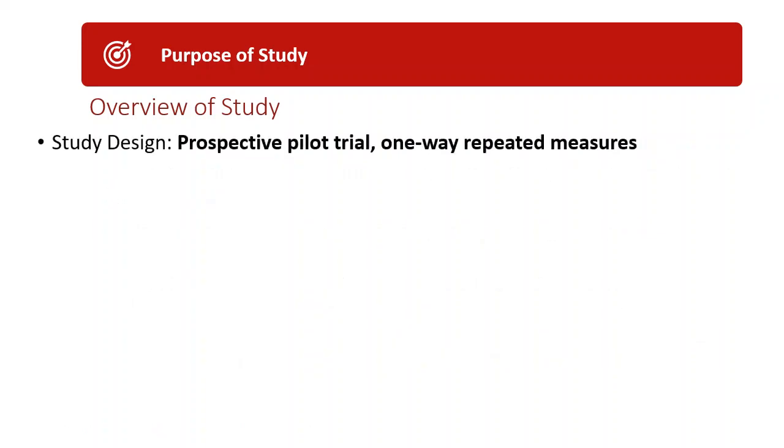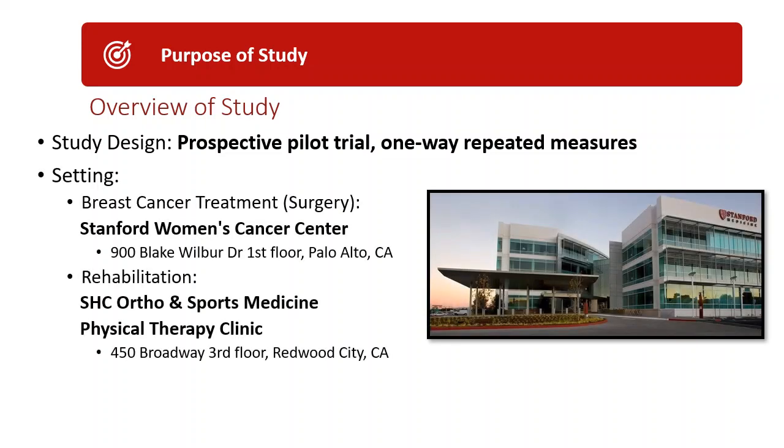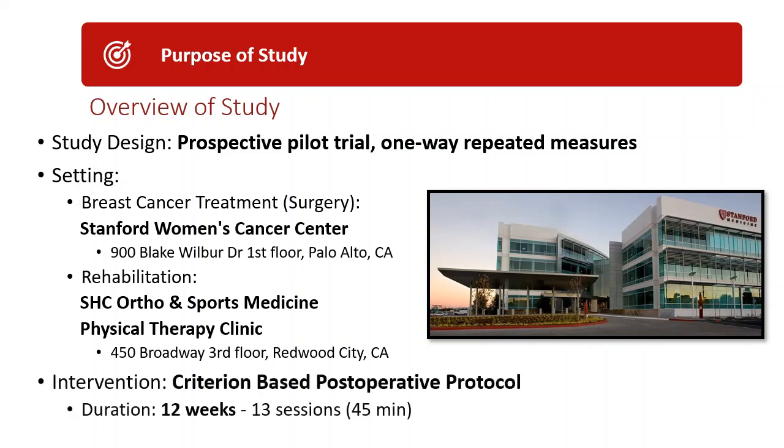The study design will be a prospective pilot trial, one-way repeated measures. The setting for the surgery will be at the Stanford Women's Cancer Center in Palo Alto, California. Rehab will take place at Stanford Healthcare's Orthopedic and Sports Medicine Physical Therapy Clinic in Redwood City, California. The intervention will be a criterion-based postoperative protocol that will last 12 weeks, 13 sessions. Each session will be one-on-one with a therapist and last 45 minutes.